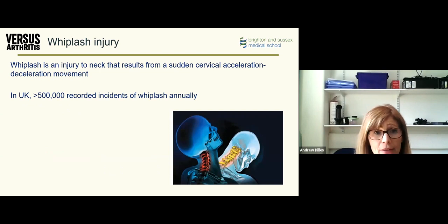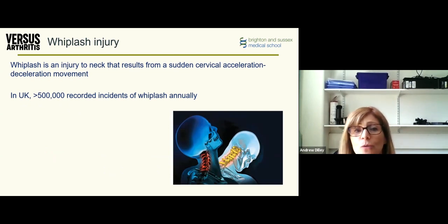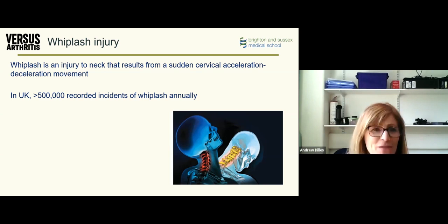So a little bit of background about whiplash. I'm sure you all know that it's an injury to the neck that results from a sudden cervical acceleration-deceleration movement. Certainly pre-COVID in the UK, there were over 500,000 recorded incidents of whiplash annually. And selfishly, we're hoping that number is going to pick up again. Not that I'm really hoping there's lots of people with lots of pain, but it would help our recruitment if people did start having more whiplashes again. The numbers are creeping up, especially in the last 2 or 3 weeks.